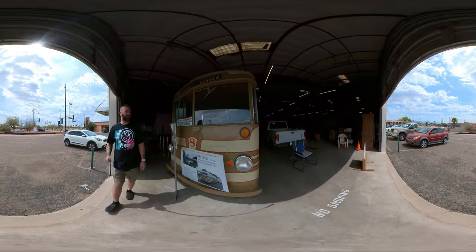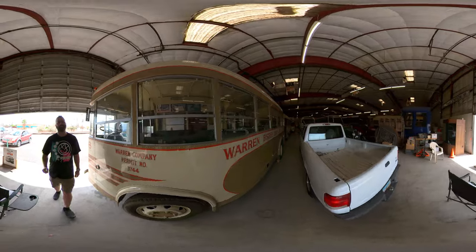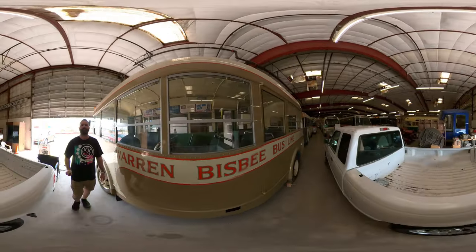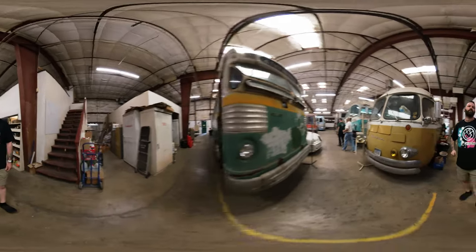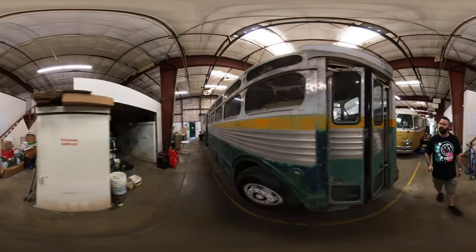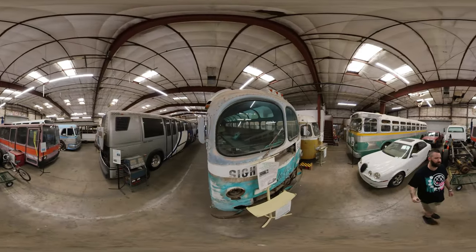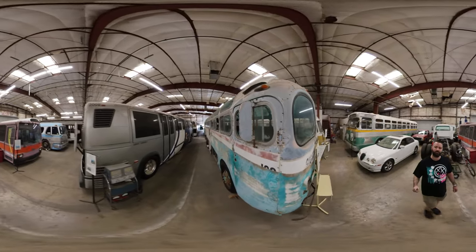Welcome to Explore Tucson. Today we're at Old Pueblo Trolley. They are a nonprofit dedicated to the preservation of Arizona's mass transit history. They have a huge collection of trolleys and buses going back over 100 years. Not only do they showcase these colossal pieces of history, but they also restore them with the hopes of being able to share them with generations to come.